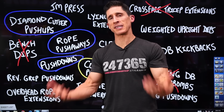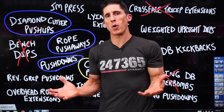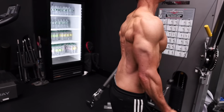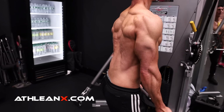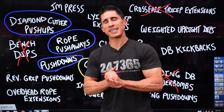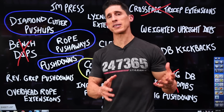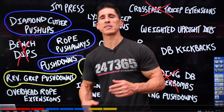We know that anytime we extend the elbow, we're going to hit the medial and lateral head of the triceps, but if we can get that arm more adducted, tightly tucked to our sides, and approaching more extension, in other words, bringing them back behind us, the more long head activation and contraction we can get. For all these reasons, guys, a simple change in hand positioning doesn't just take the pushdown and make it a better exercise, but it turns it from a blue one to a yellow one as a better still selection.